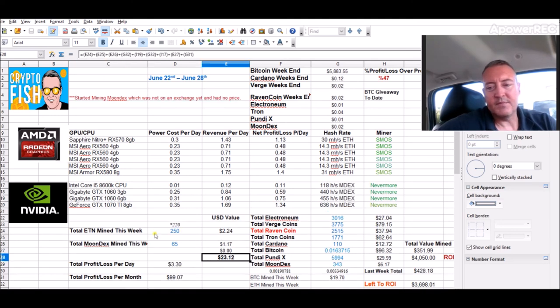Of course, that week I was experimenting on different things, so this should be a better week. I still got a couple more days to mine, so this should be, I'm guessing, in the mid 30s by the time it's all said and done.